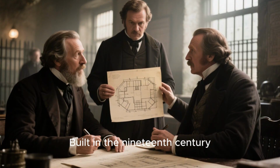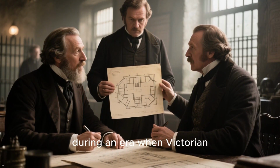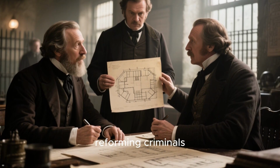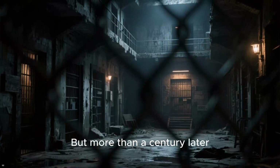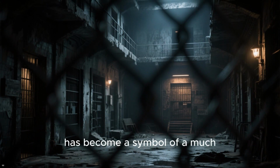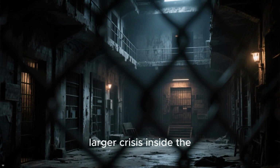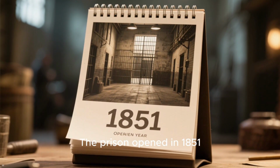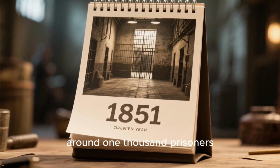Built in the 19th century, the prison was designed during an era when Victorian authorities believed discipline and isolation were the keys to reforming criminals. But more than a century later, the institution has become a symbol of a much larger crisis inside the British prison system. The prison opened in 1851, originally built to house around 1,000 prisoners.